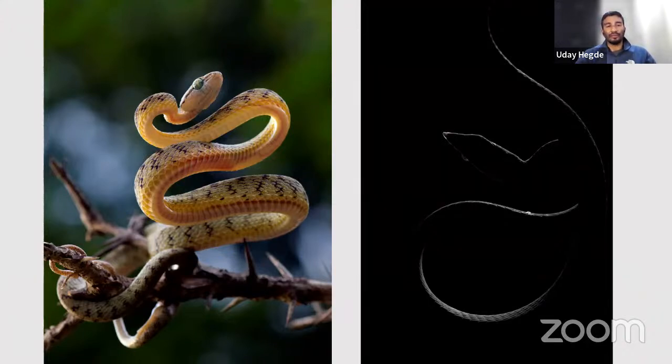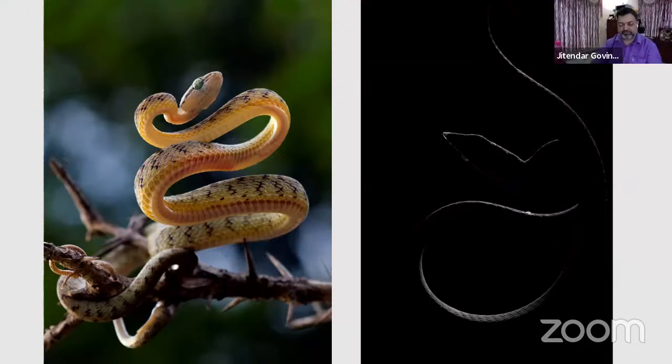Okay, so the image you are seeing on the left-hand side is a natural light image where the light is passing through the body of a yellow-bellied cat snake. So you can see the underbelly and the heart and other internal organs. On the right-hand side, it's a simple image. I really love to play with lines, so you don't really have to show the complete subject.